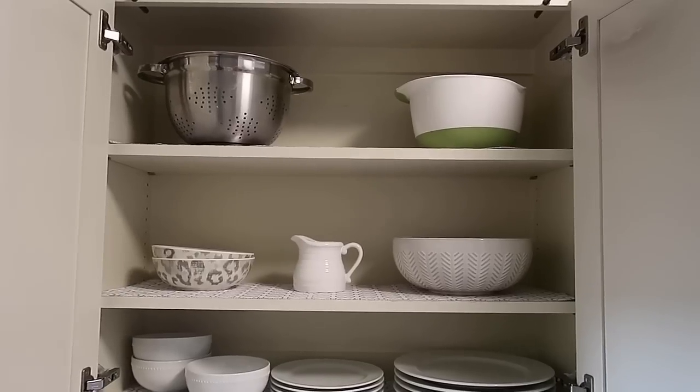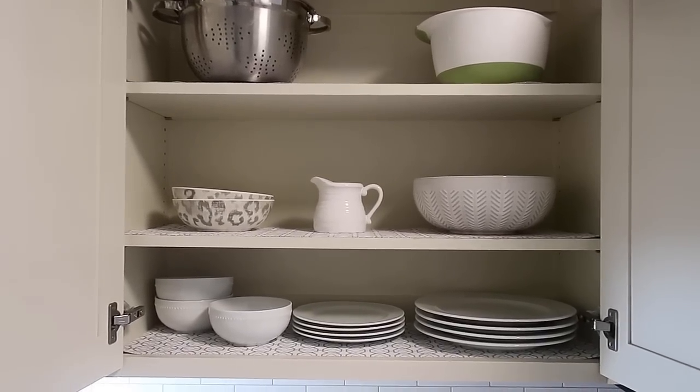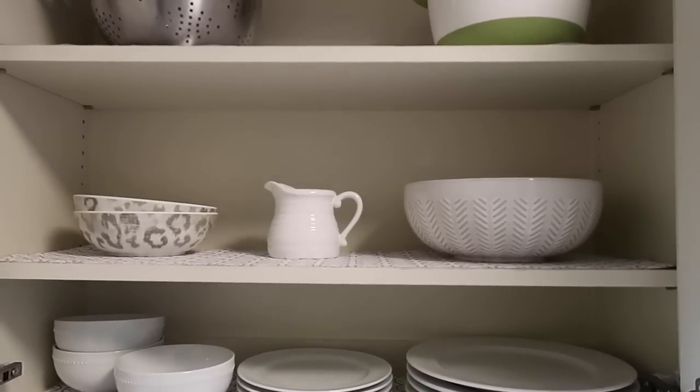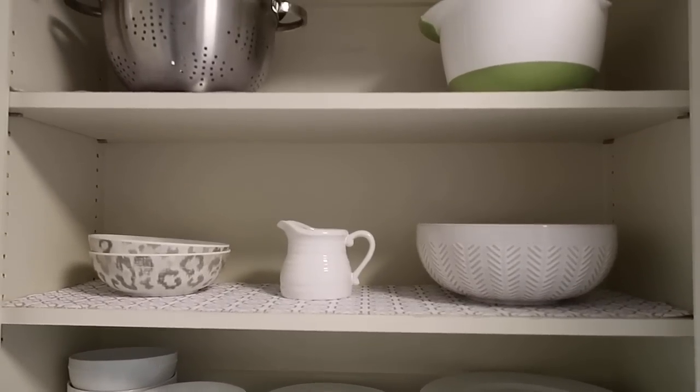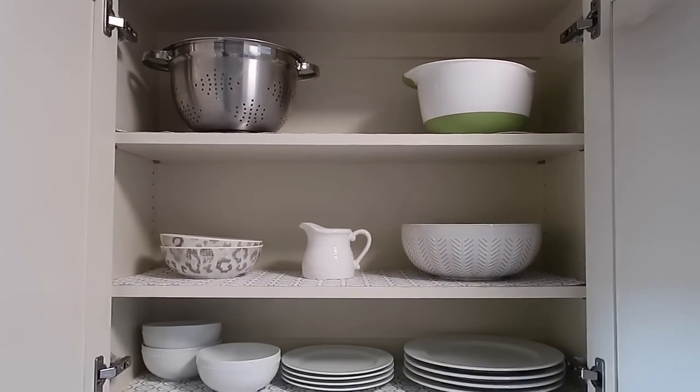Okay, I feel like this is going to make our life so much easier. We now have 1 set of plates and bowls, and then I've got my salad bowls, my 1 serving bowl because we don't really ever host, my syrup dispenser, and then we have our strainer and our mixing bowls up top. I think this is going to work perfect.